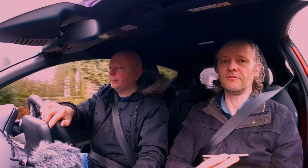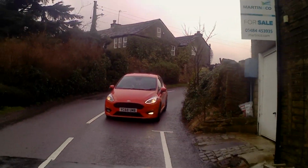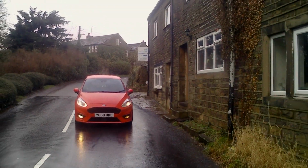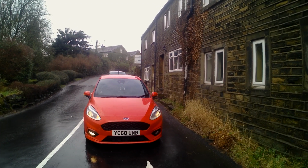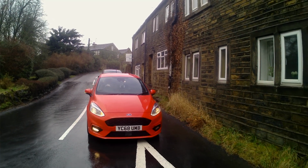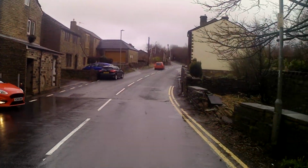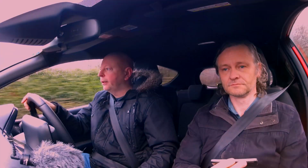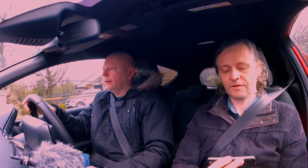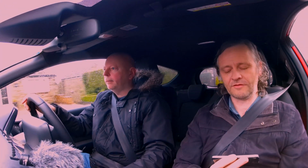So we've not even got to the main run on this drive, and we're already at a higher average miles per gallon. There you go, you see. I'm impressed. I must say it is probably going to surprise me more than I thought. Right, it just drops to 29.8, you're in low gear accelerating. It's not a massive thing.